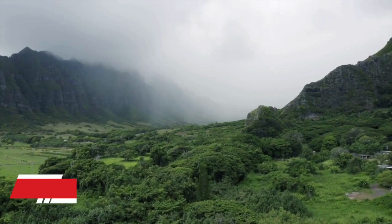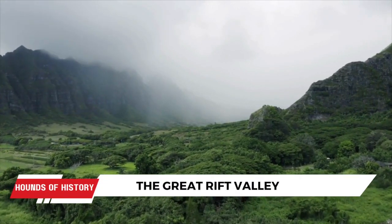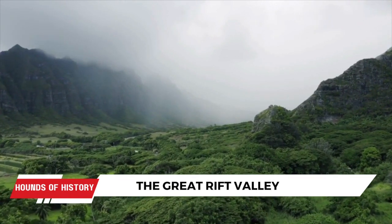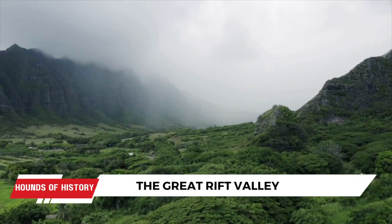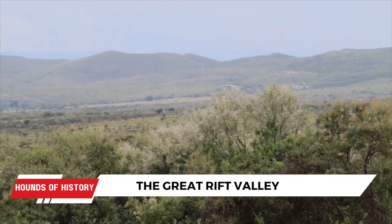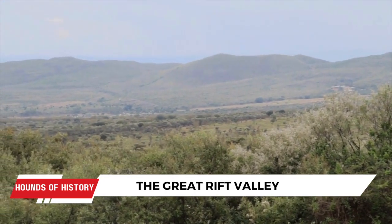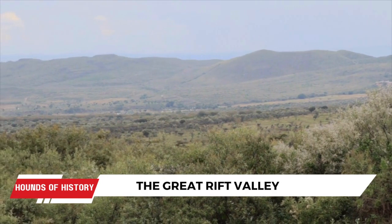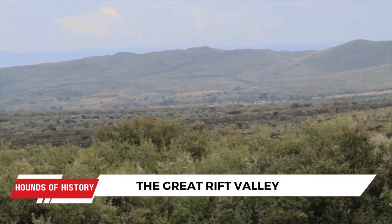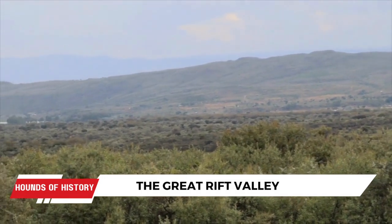In conclusion, the Great Rift Valley in Kenya is a unique and diverse region that offers a wealth of natural and cultural experiences. While the wildlife may not be as prolific as in other parts of Kenya, the landscapes and bird life are truly spectacular. The Rift Valley is not only a natural wonder, but also a place of great cultural significance. For centuries, it has been home to various ethnic groups, each with its own unique traditions and ways of life.